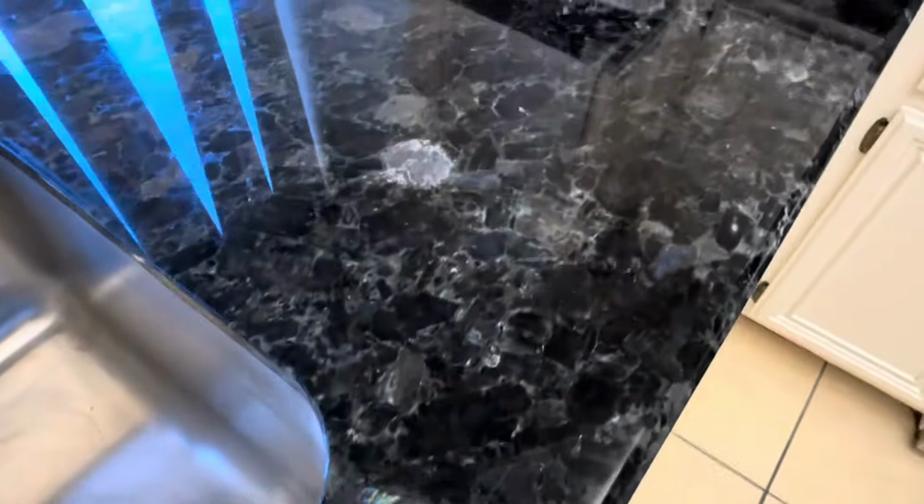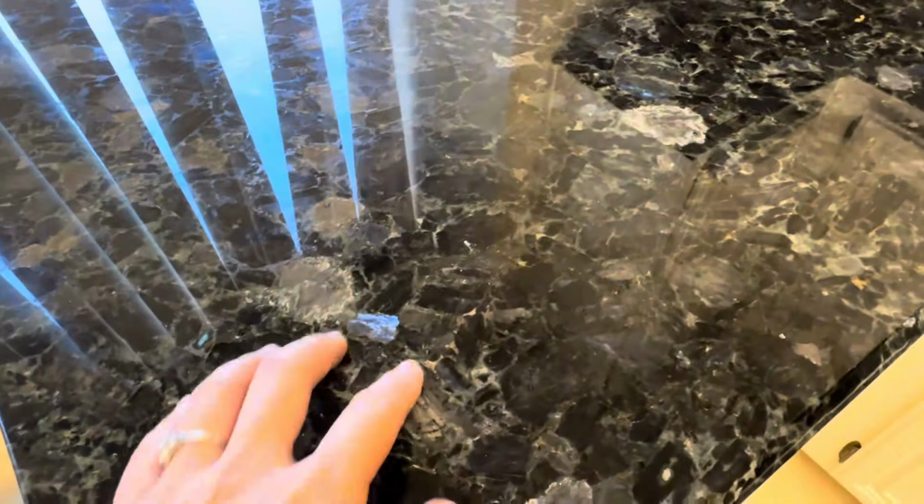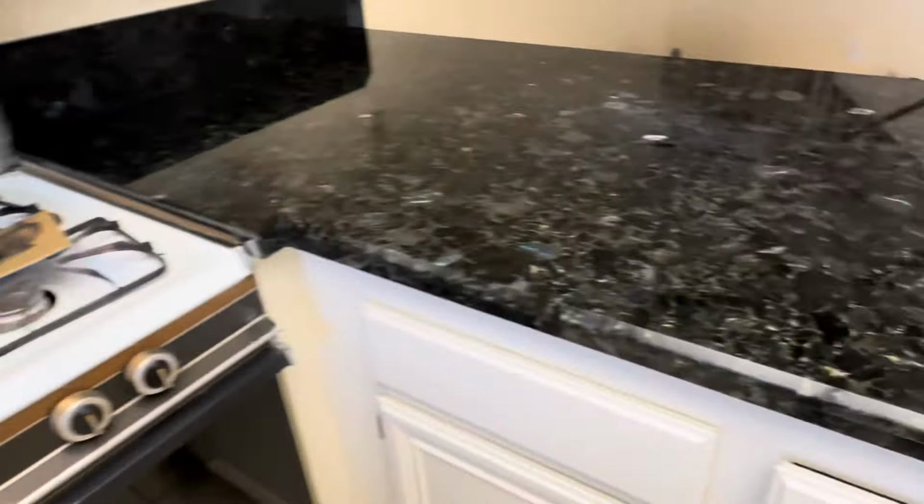But okay, this is what made me fall in love with this countertop. Look, the pearlescent patches in here. These spots will pop up depending on where you're standing. Then all of a sudden you see the blue pearlescent popping up. And it all depends on the angle, how the light is shining on it, different ways that you look at it. And then you see the browns and the greens.